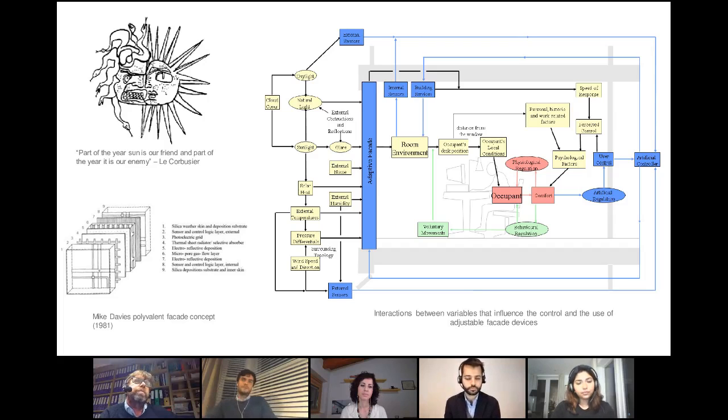The diagram on the right, apologies for the complexity of it. It's probably not good in a presentation to put so many things on a slide, but this was something I produced about 20 years ago. Although I'm a building services engineer, my background is actually building environment and facades. Particularly, I spent a few years working at the Centre for Window and Cladding Technology, doing a PhD before I entered full-time into building services.